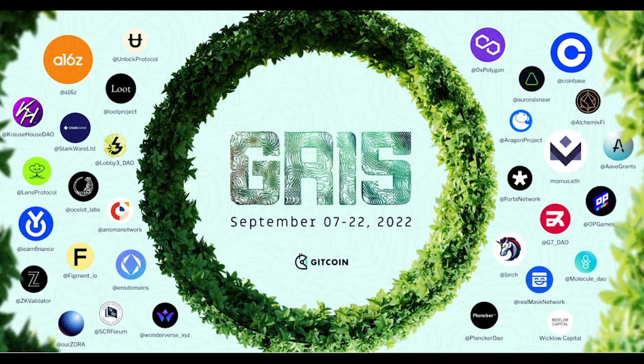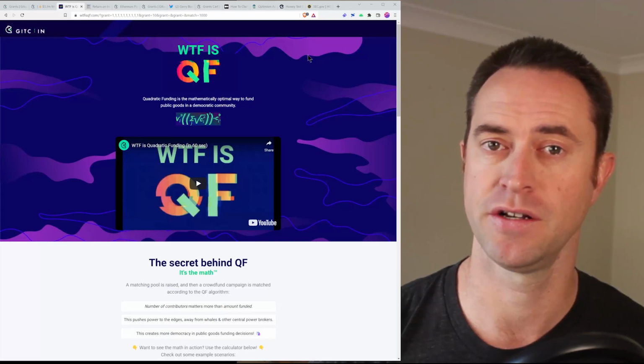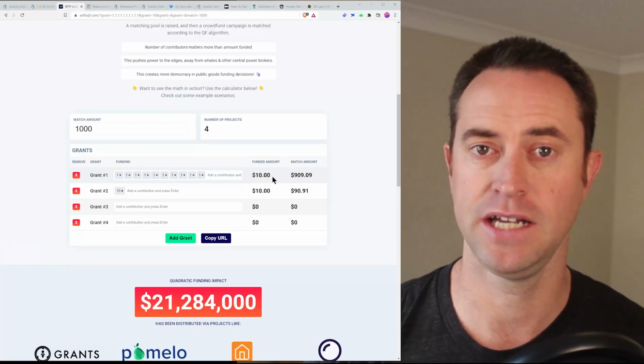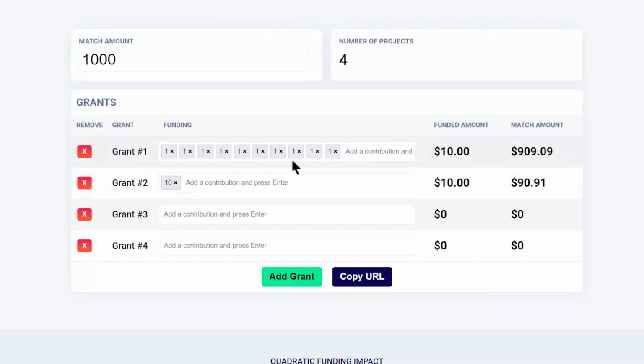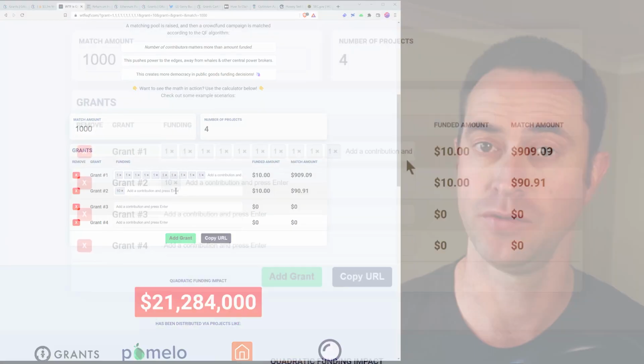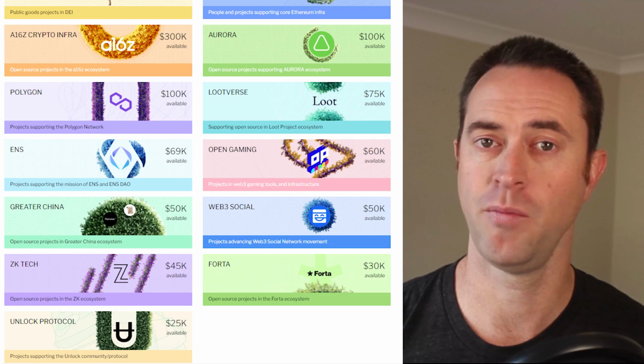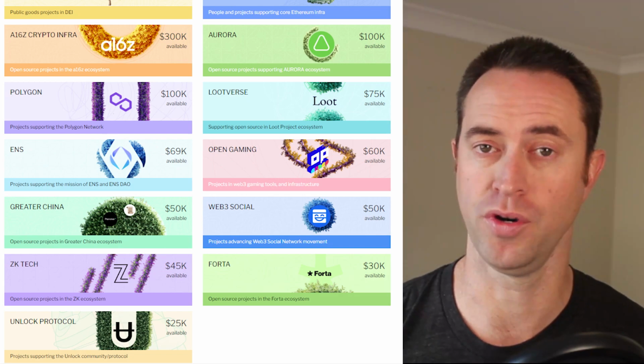Now, jumping onto the WTF is QF website, we can see a practical demonstration on the power of quadratic funding. In this example here, Grant 1 receives $10 worth of funding from 10 individual users, with 10 $1 donations. In Grant 2, a single supporter also donates $10, but in one go. And we can see the difference on the right here, how much more funds are matched from the matching pools to generate more value for the more widely supported projects.